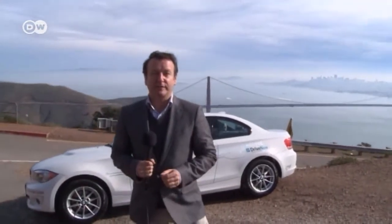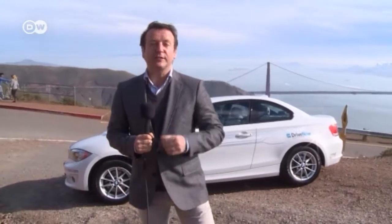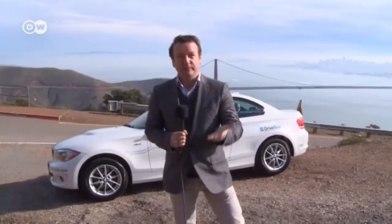Reinhold says the BMW Active E drives like a normal car. The recuperative braking might take some getting used to at first, but you'll soon be happy to see each time it adds a kilometer to the car's range. The DriveNow app also works without any problems. You just open it up, find a car, book it, unlock it, use it, stop it, lock it, and that's all, even in another country.